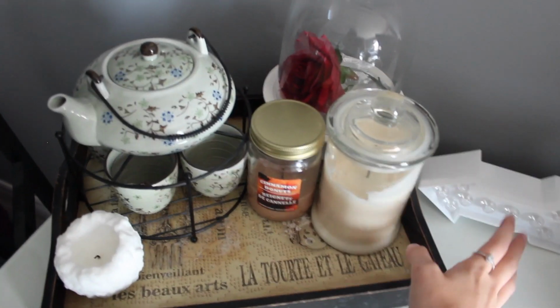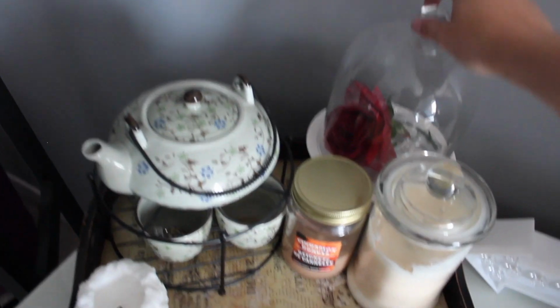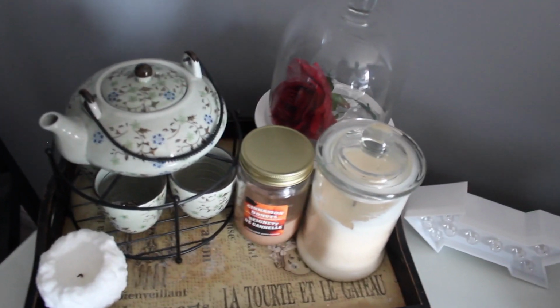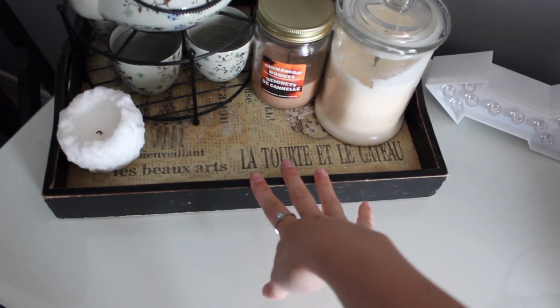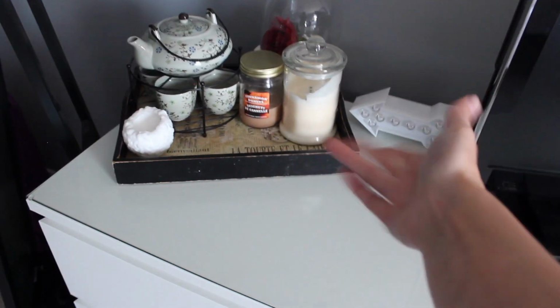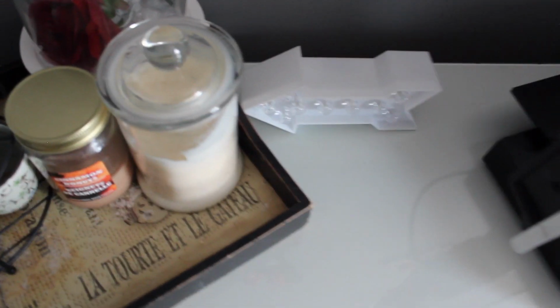And over here I just have this little tray with my candles, some little, this is supposed to be the Beauty and the Beast thing. I don't know if I did a good job recreating it, but whatever, it works. And it's a cute little tea set from my grandma, and this tray that I have from a thrift store. But yeah, I just have this little setup here and it looks cute. And then I have this little light up arrow here, just for decoration. And that is what is on my dresser.